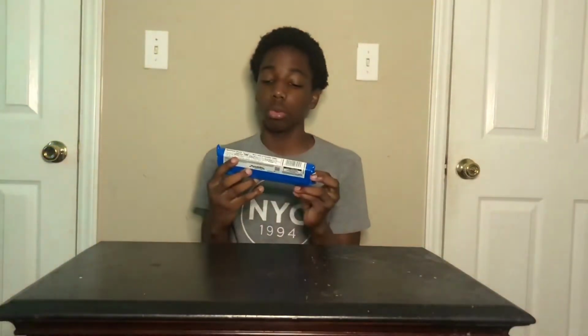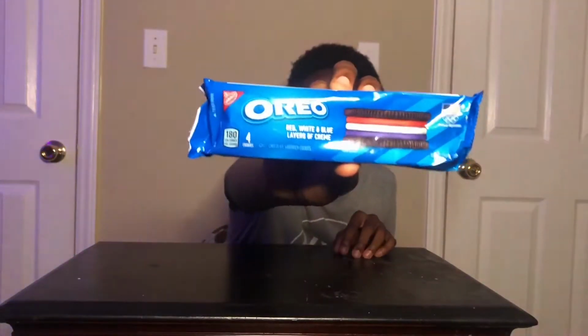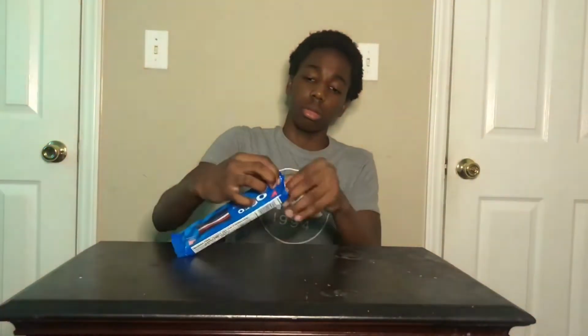Alright, y'all. So the first one is going to be the red, white, and blue Oreos. I don't know if y'all can see that, but yeah. Alright, let's open this thing up. Mind you, I never tried this. This is probably limited because of the July 4th.